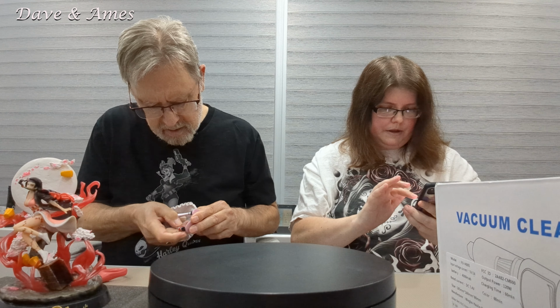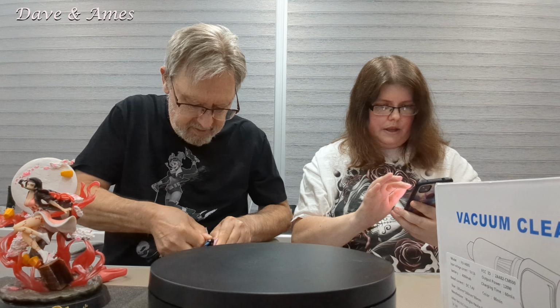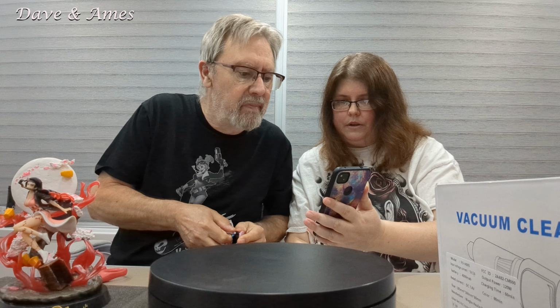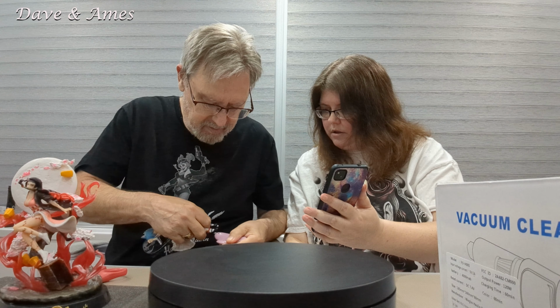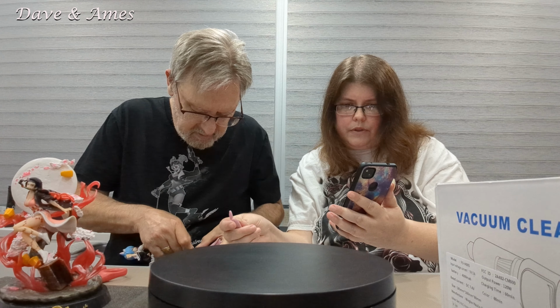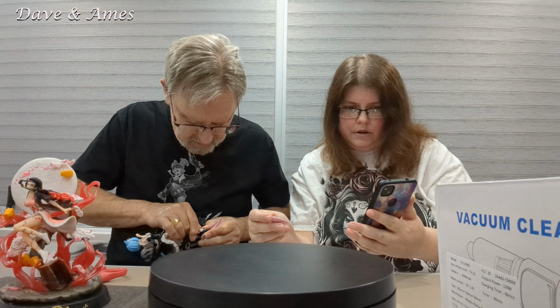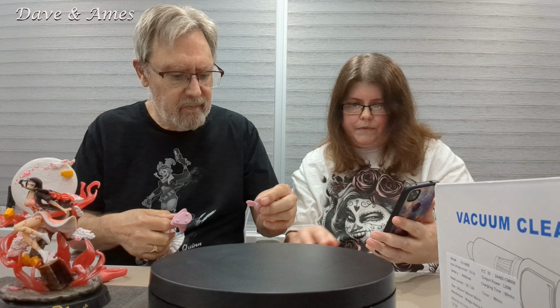Looks like it should go this way. There we go. There she is. Ah, that way. Okay. No wonder I couldn't get it. I'm not sure where that goes. I think that goes on the stand somewhere. Yeah, so she's standing on the heart. And yeah, it goes on there. And I think that goes on the bottom.